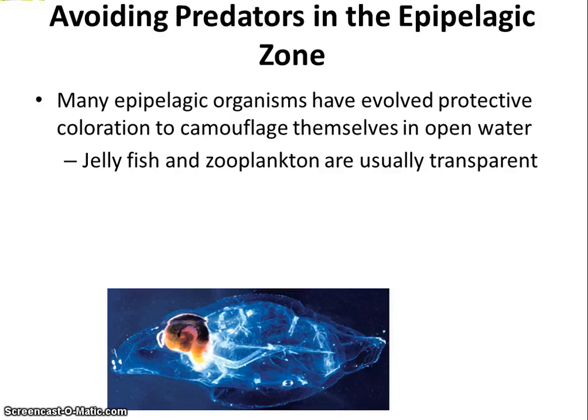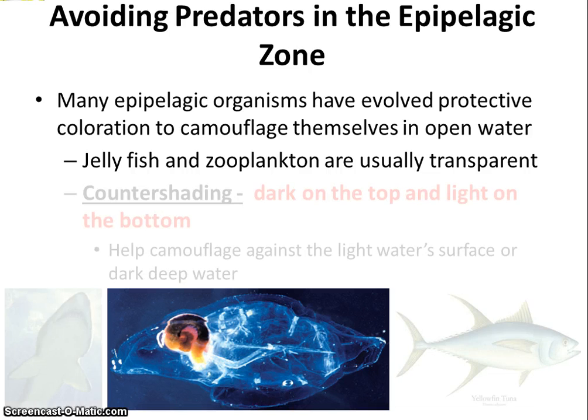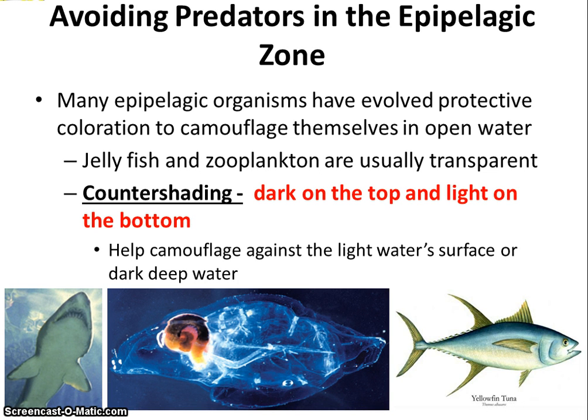The problem is, if you have organs inside of yourself, if you have hearts and livers and everything that makes you muscle and bones and everything that makes you more advanced, you can't be transparent. That stuff can't all be transparent. So you're going to blend in, but not by being blue, but by an adaptation known as countershading. Countershading means that most epipelagic fish are dark on top and light on bottom.